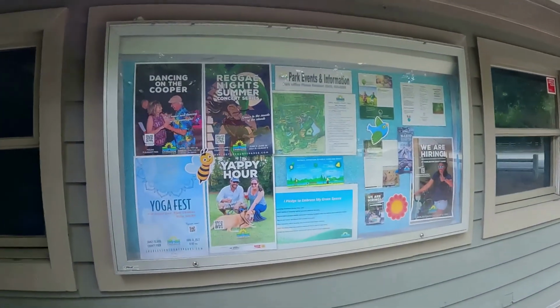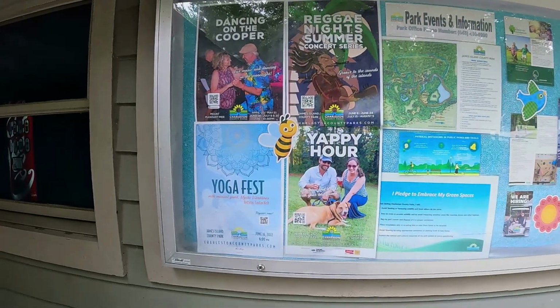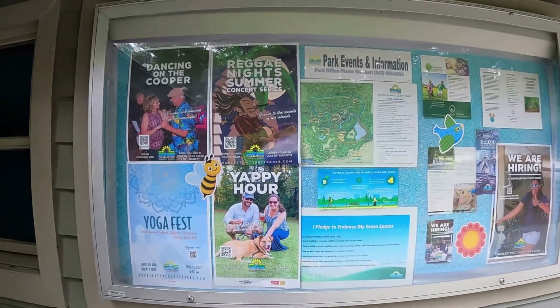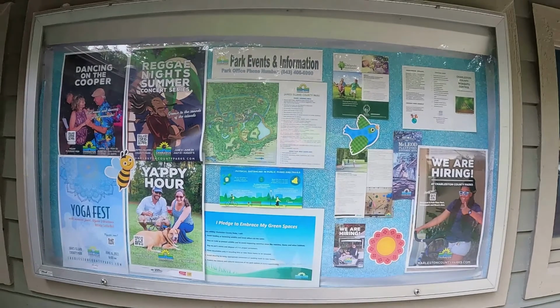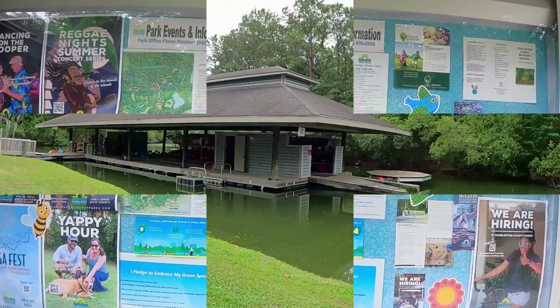These are some of the events. Dancing on the Cooper, live music, a yoga fest in June, yappy hour, bring your dogs, reggae nights, summer concert series. You want a job? They are hiring. So lots of good stuff going on in the campground, in the park, the larger park.